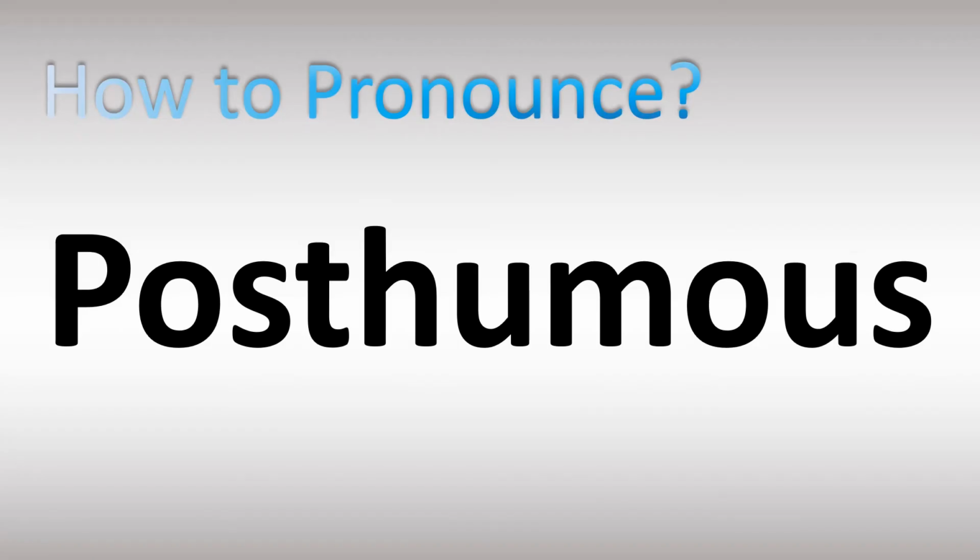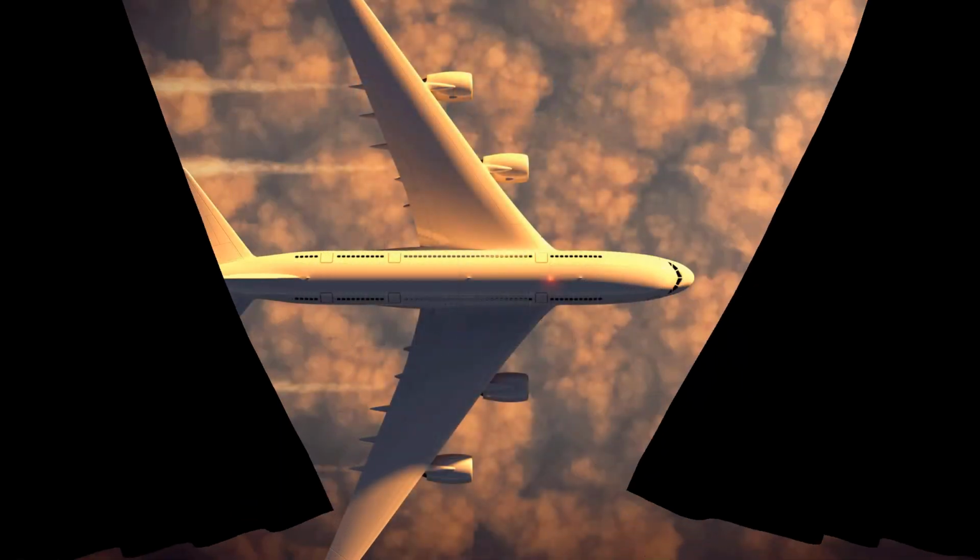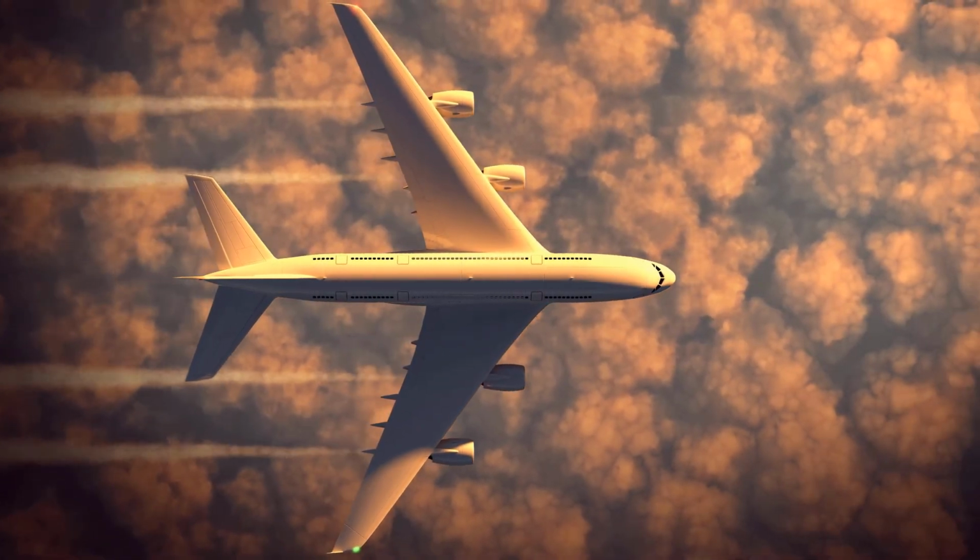How do you pronounce this word? There are, indeed, two different pronunciations. In British English, it's normally said as posthumous, posthumous. No TH sound here. In American English, however, it's normally said as posthumous, a ch sound here, posthumous. So, posthumous, US, posthumous, British.